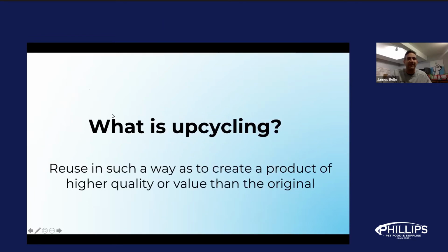So with that, I'll just jump into probably one of the first questions you might have: what is upcycling? The technical term, as you can see here, is reuse in such a way as to create a product of higher quality or value than the original. So that's the technical term, and you might be saying, okay, well, what does that actually mean?